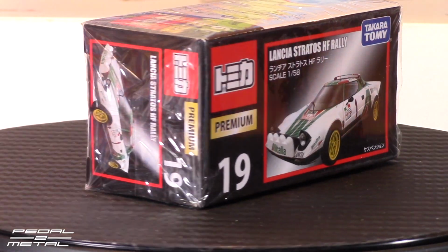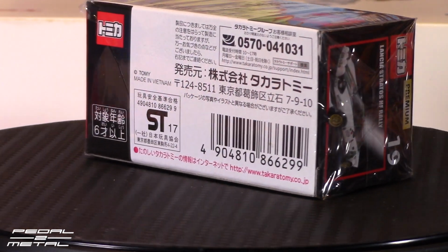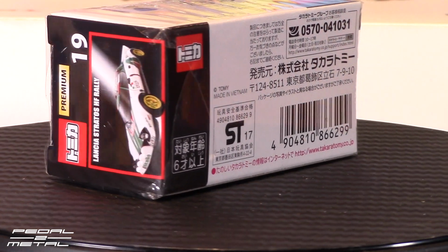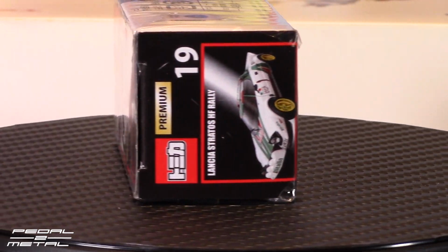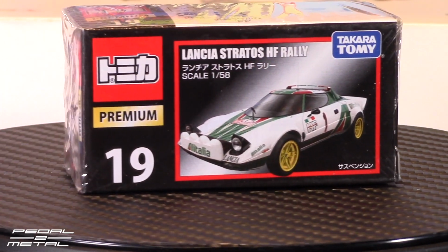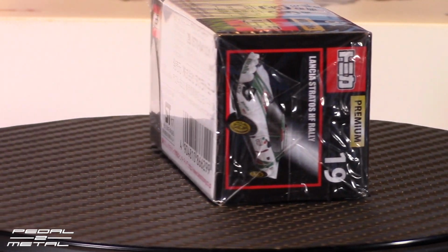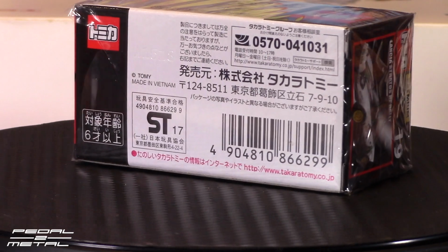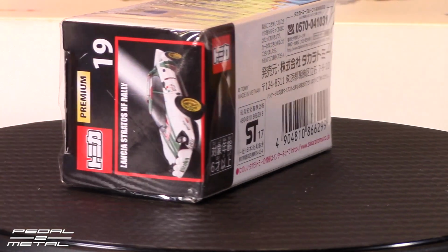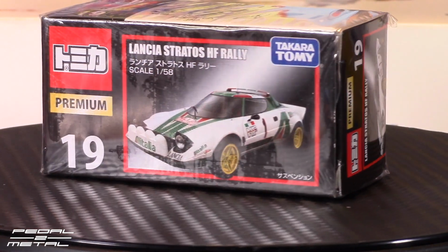Today we're going to be taking a look at a Tomica. This is a 1/58 scale Lancia Stratos HF rally car, and I had ordered this directly from Japan because I wanted to check out how some of these modern Tomica cars are in person. I have quite a collection of the vintage Tomicas, but I don't have many of the newer ones, so I thought I'll open this up with you guys, and we'll talk about it and compare it to the 1/64 scale Hot Wheels version of the Stratos. And here we go.